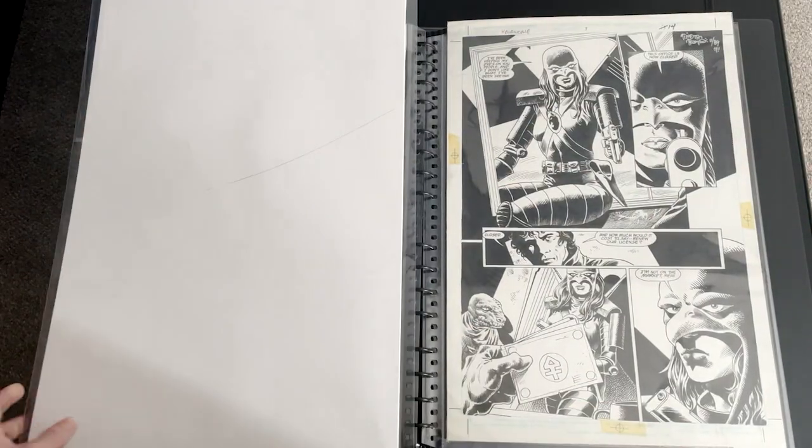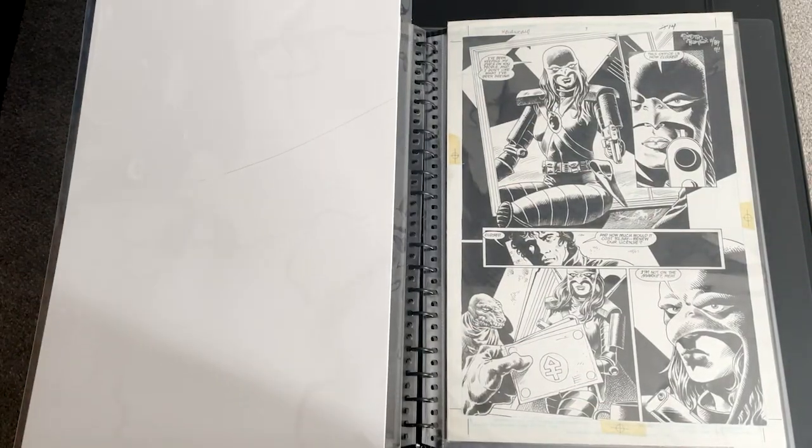2 years after the end of the previous Hawkman series, Hawkman comes back in the miniseries Hawkworld by Timothy Truman, who did the writing duties, the pencils, and was inked by Enrique Alcatena. This is from issue number 3 of the miniseries, which is the first real meeting between Hawkman and Hawkgirl in the new continuity.